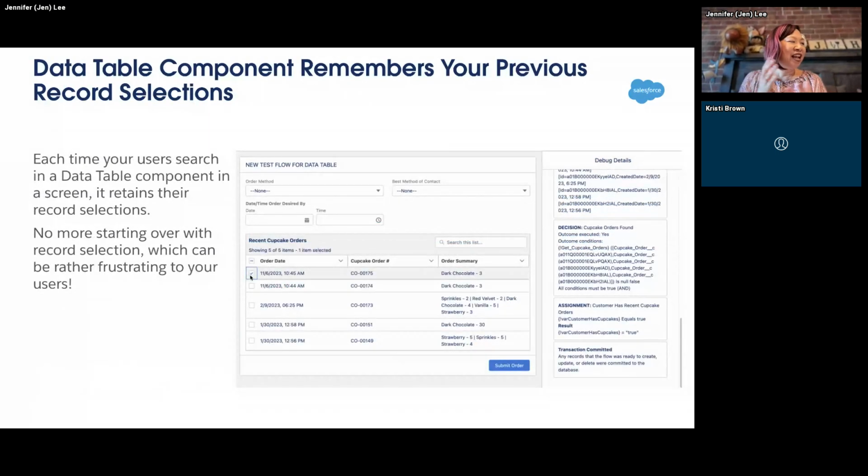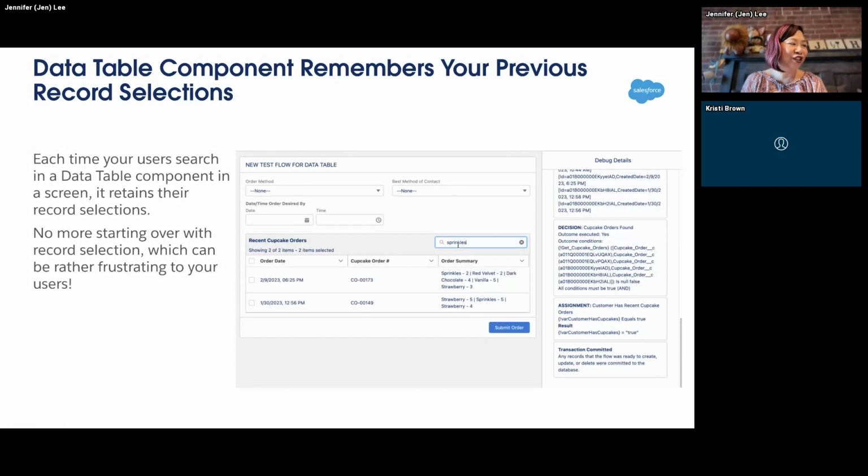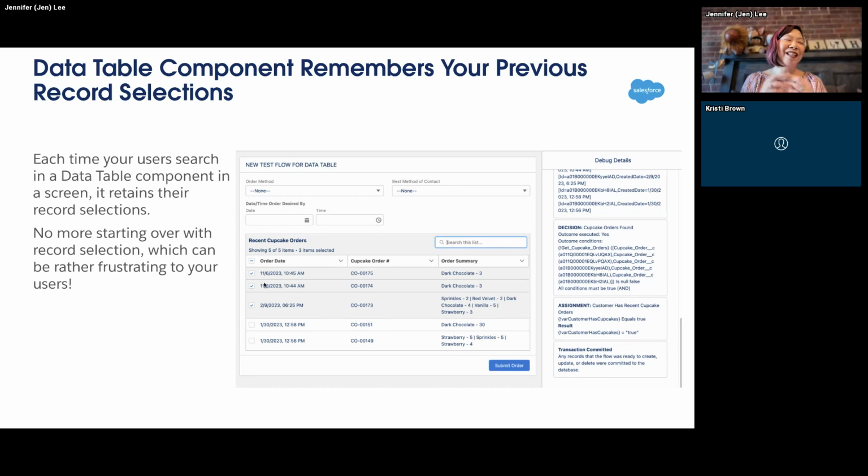All right, and if you use data tables and you select records, now it remembers your previous record selections instead of having you start from scratch. So again, it's just the little things that make life so much easier for folks.